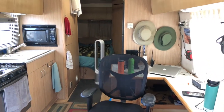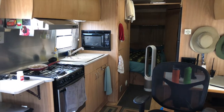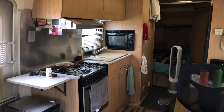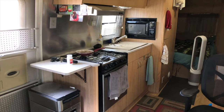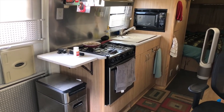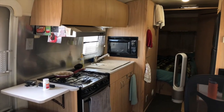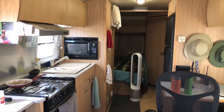I also wanted to show you the kitchen space. My office is right next to the kitchen. Talk about convenient. I've got a gas top three burner stove there. And we've also got the old faithful microwave in the background that's been with the Airstream since 2004. Talk about amazing. It's worked out very well.